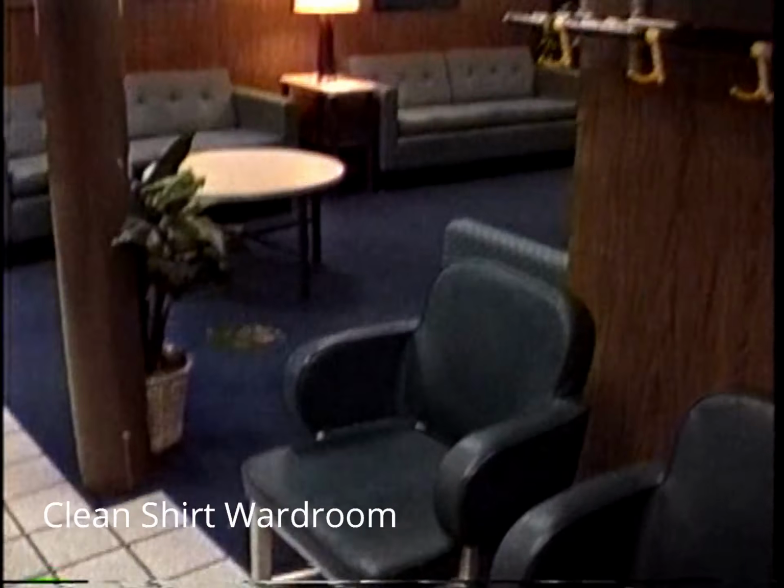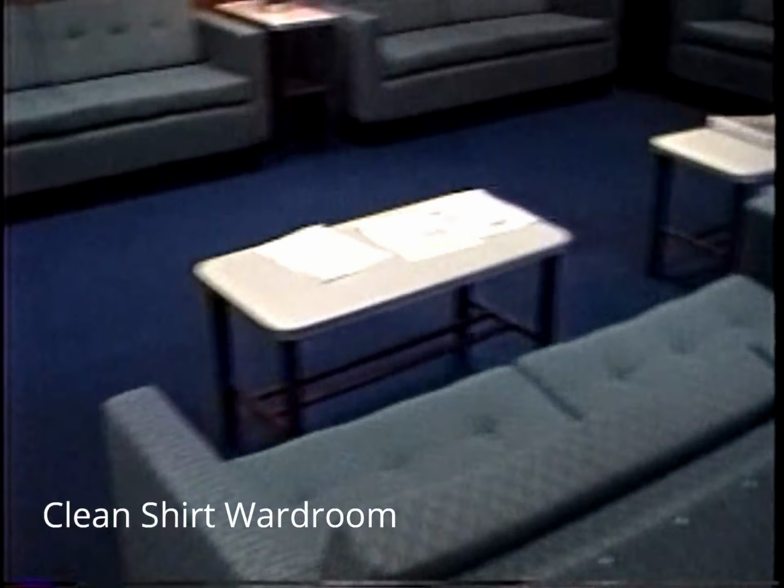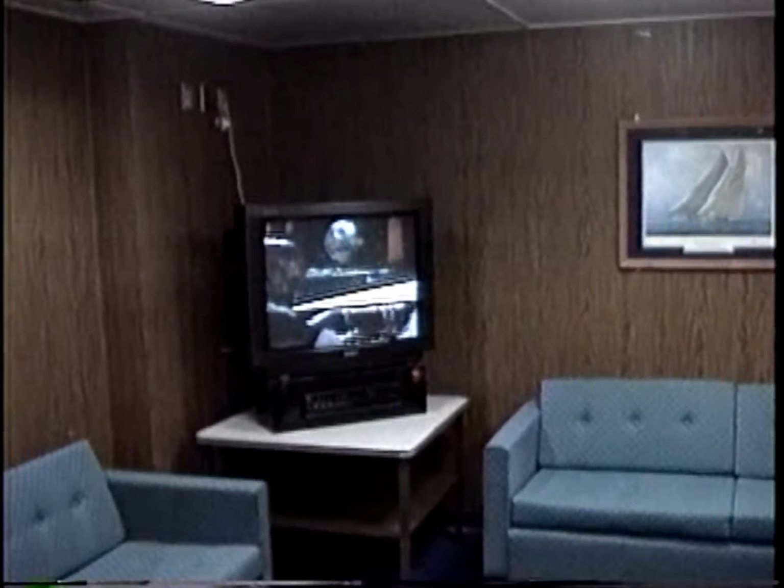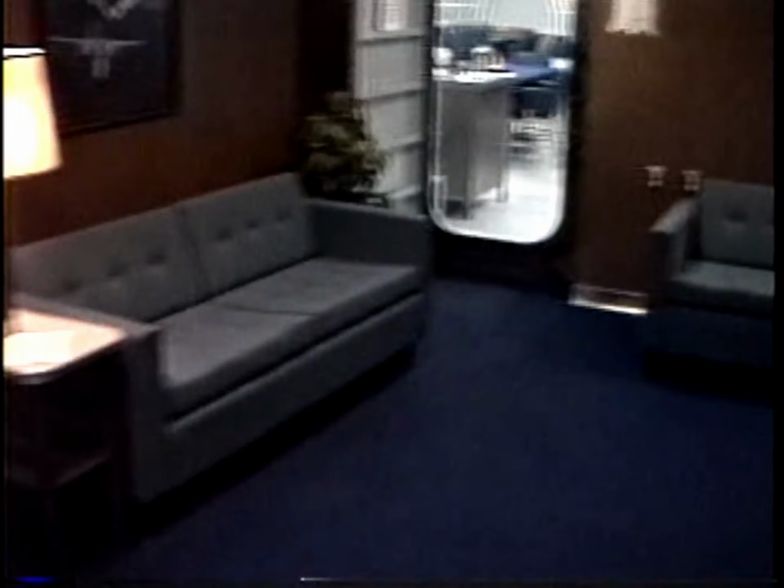Okay, our tour continues with a tour of the mess decks. Starting off with the officer's mess. A little lounge here before the actual mess area. Sit there and watch big screen TV, as you can see. It's like Star Wars playing. The place is deserted right now. Everybody must be working hard.